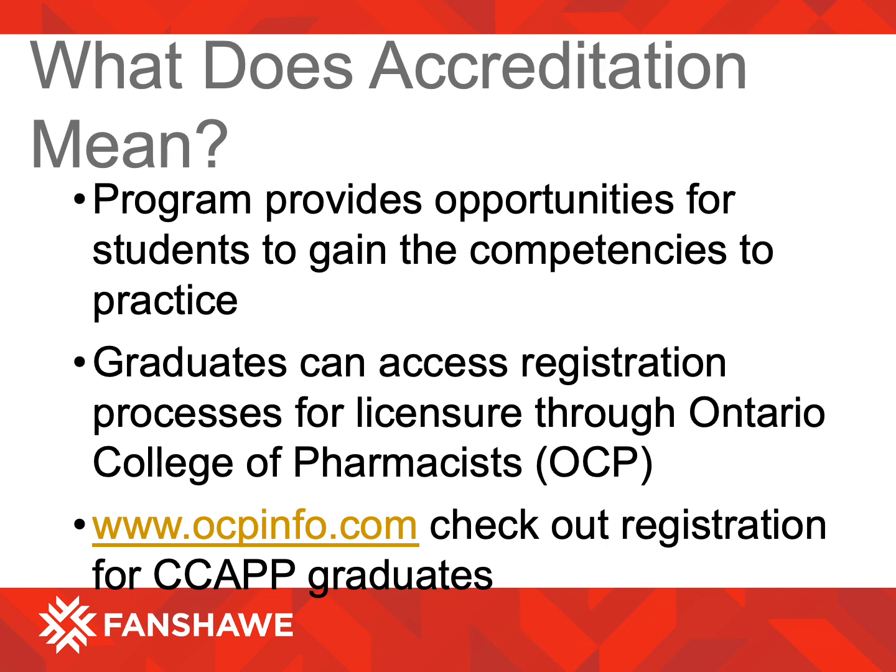So what does accreditation really mean? Well, Fanshawe's program ensures that students have the opportunity to gain the knowledge, skills, and abilities to practice safely. Students get to engage in activities that allow them to become competent in pharmacy practice. So students completing Fanshawe's accredited program are considered to be CCAP graduates, which means they can access registration processes upon graduation. You might want to check out www.ocpinfo.com and learn more about pharmacy technician registration process as a CCAP graduate.